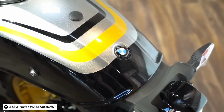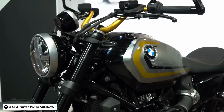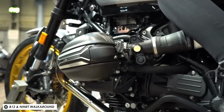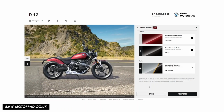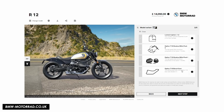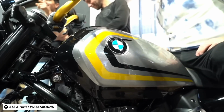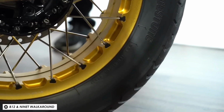There's just something about the proportions which look quite nice to me, and I also think it's great that they've retained a lot of BMW signature features and design language rather than going down the corny Harley copy route. Now, as with most new BMWs, there's the option to spec it up with one of their Option 719 finishing packages, which generally add a more intricate paint scheme as well as billet hardware, and for this particular bike it's the one that really stands out to me with a punchy yellow, black and silver combo, along with some spoke wheels with gold anodization on the rims.